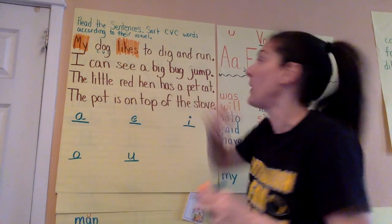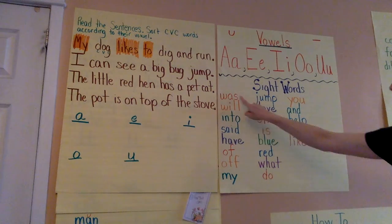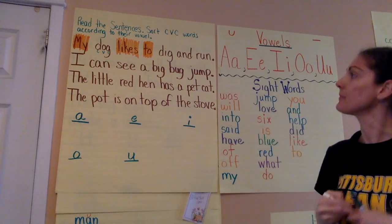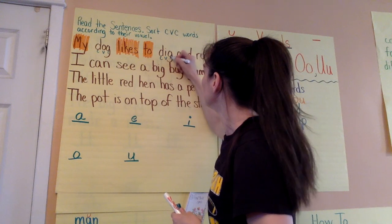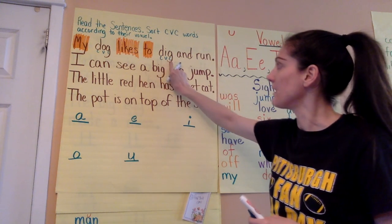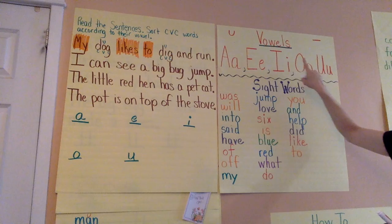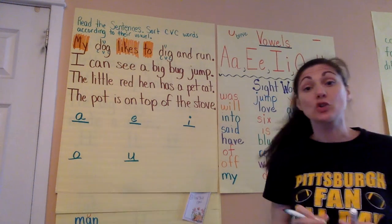Another sight word. What is it? Two. Let's see. Do we have two? We do not. So I'm going to add two. Okay. CVC word. See if you can sound this out. D, I, G. Dig. And if I was coding these words, I would put a breve over my vowels.